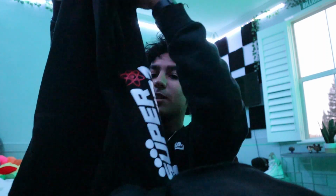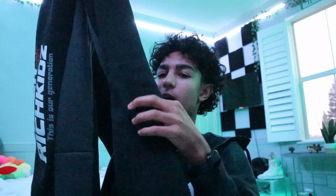Like, yeah. And then right here, we got this flare sweatsuit. I also think that this is super tough. It has a star, the Super Rich Kids right here. Now, since it is on the leg, it doesn't have puff print because that would cause cracking and stuff like that. And if you want to know how I know that, it's because I got a brand on the way. Stay tuned.